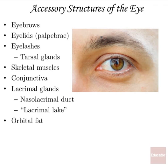The conjunctiva is a layer that's around the surface of the eye, and it also curves up on the underside of the eyelids. It's made up of a lot of epithelium that's meant to protect the eye. It's just another form of protection. And when it's healthy, when it's not infected, you don't really notice it.